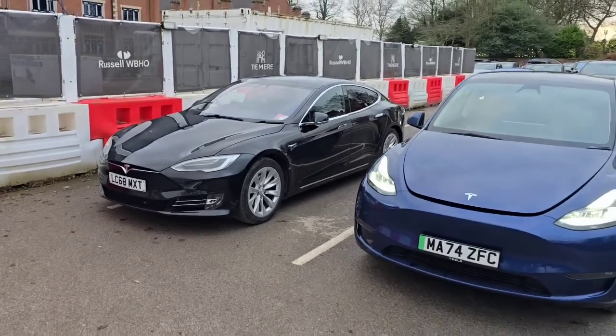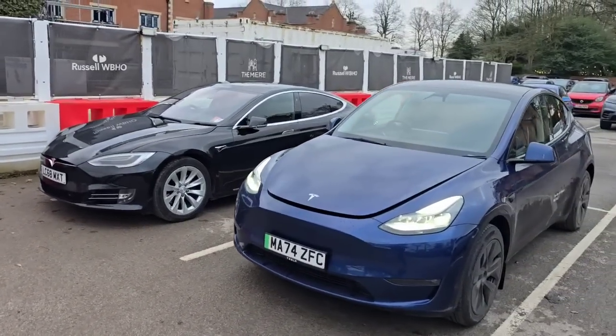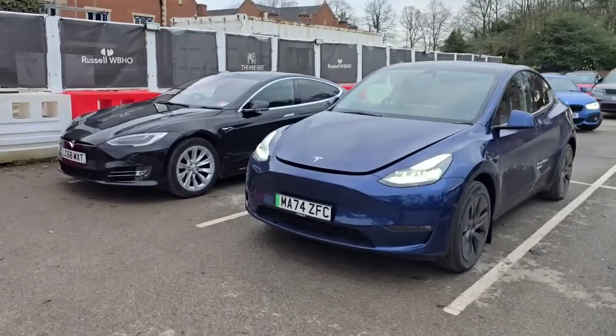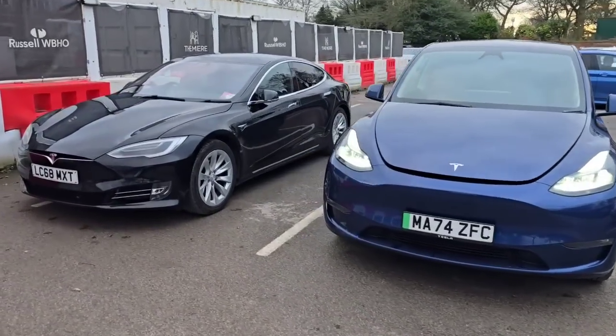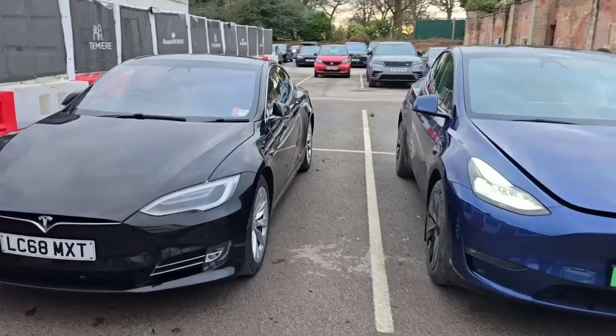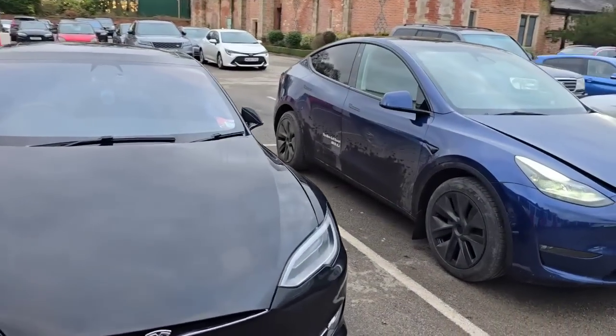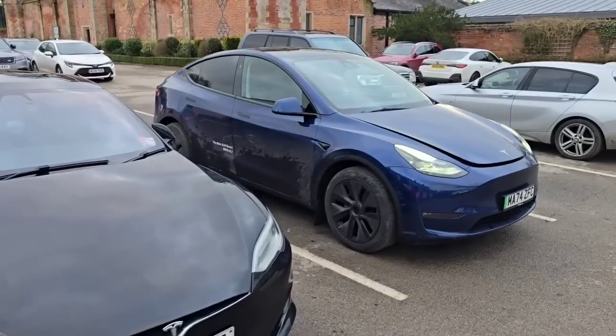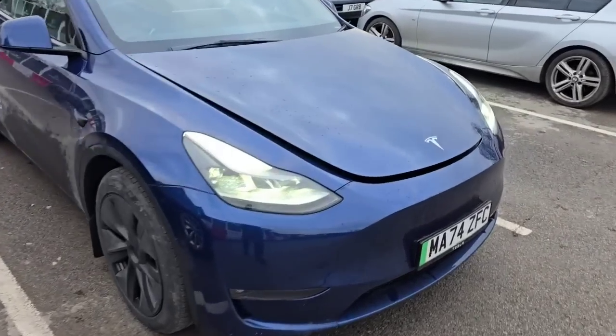There they are, side by side, the Model S versus the Model Y. So obviously the Model Y is a lot taller, but size-wise the Model S I think is just as long or even longer, isn't it? Both dirty, like. But yeah, okay, let's compare the frunks.